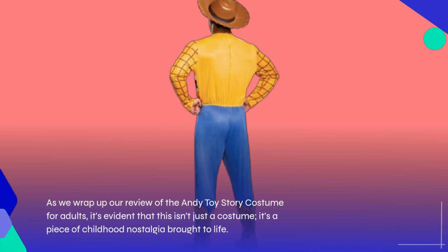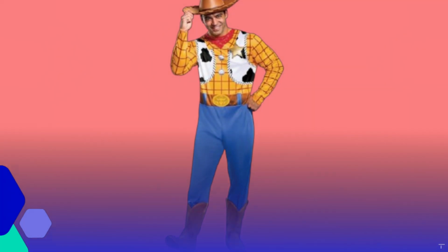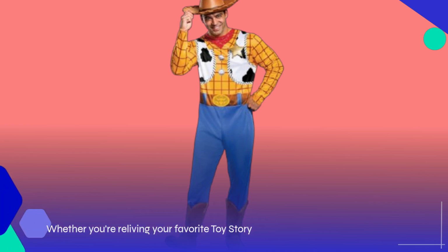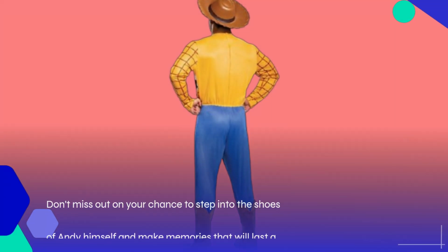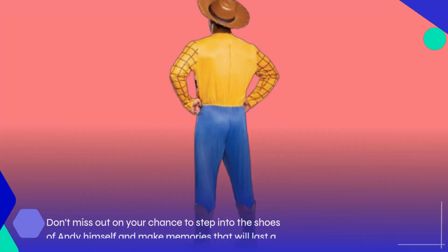this isn't just a costume, it's a piece of childhood nostalgia brought to life. Whether you're reliving your favorite Toy Story moments or simply looking for a standout costume this season, this ensemble delivers on every level. Don't miss out on your chance to step into the shoes of Andy himself and make memories that will last a lifetime.